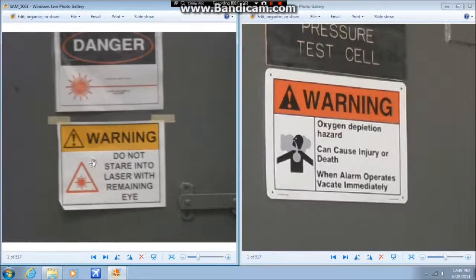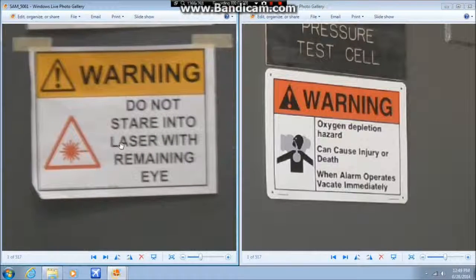And then the other funny thing was that their laser in their test facility says, "Do not stare into laser with remaining eye." So that's a little bit of a warning that says, in case you were stupid enough to stare into it before, don't keep staring into it. Learn from your mistakes. So I thought that was kind of funny.